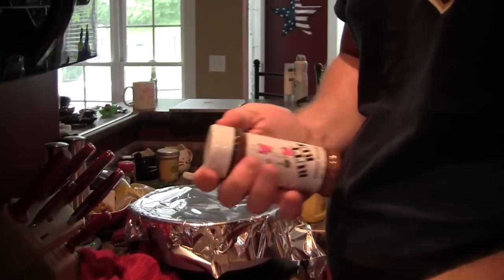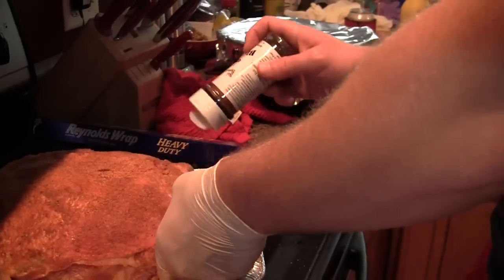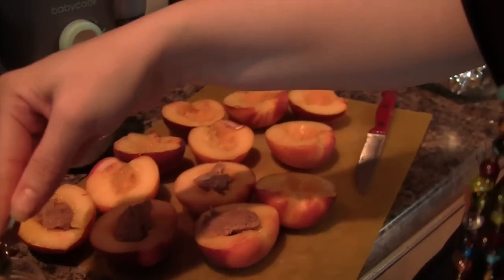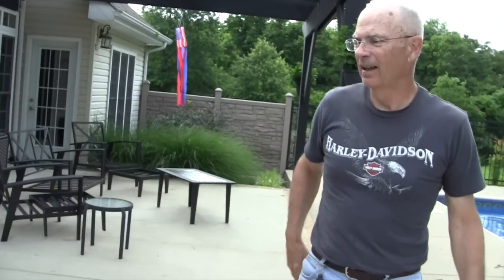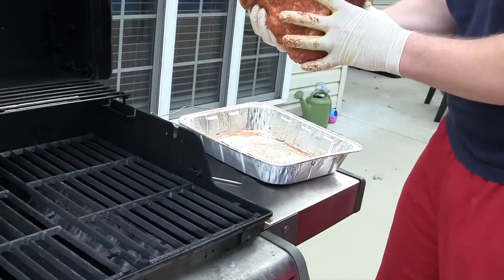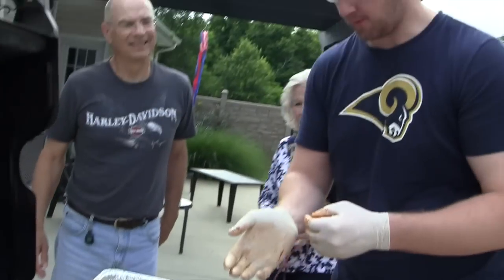Now I'm just gonna put the rub on. I'm stuffing the peaches with cinnamon, sugar, and butter. That is the pork butt. How long does it stay in, Tyler? About 8 hours. Oh, smoking. About how much does that weigh, bub? Almost 9 pounds.